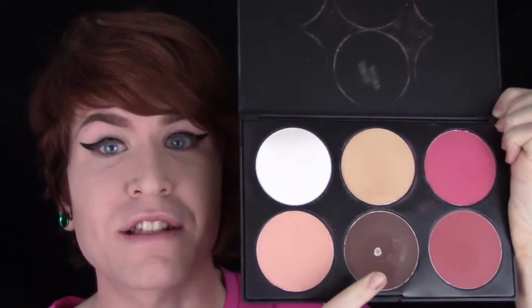You can even see how it's kind of well used in terms of fingerprints and dust and stuff, which isn't always a bad thing. That just means it's well loved. And you can even see the colors that are in here. You get huge pans of color. I've even hit pan on this one down here because that's one of my really dramatic contour shades that I use sometimes. But all of these shades in here are so amazing.